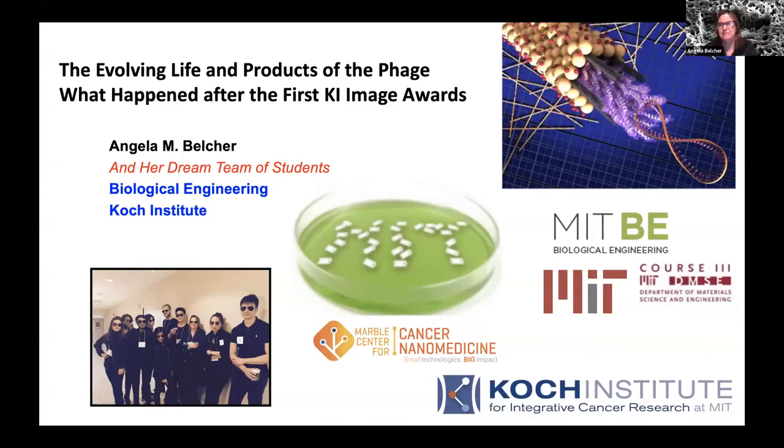I'm excited to be part of this kind of flashback image. So I'm sitting in front of this image of a beautiful network of M13 bacteriophage. And the image that we originally submitted in, I think, the first KI Image Awards was viruses, M13 bacteriophage, that had been genetically altered to grow battery electrodes.